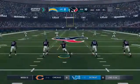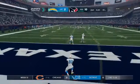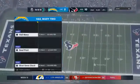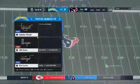And credit the defense, too. Make sure that happens because that was the old bend but don't break approach. Made sure they contained them when they absolutely had to and forced the field goal attempt that went through. The Chargers take over 1st and 10 at their own 25-yard line.